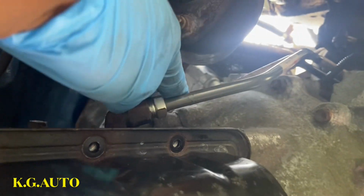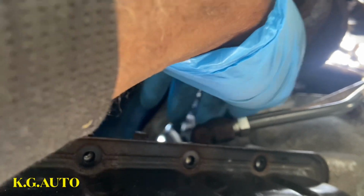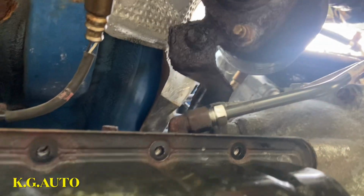So as you can see, I changed the transmission bolt line already. They were very difficult when I was loosening it. I heated it up, like I said before previously. So I changed those already.